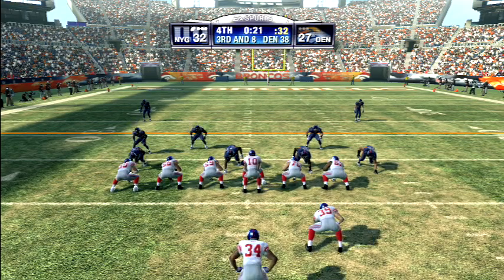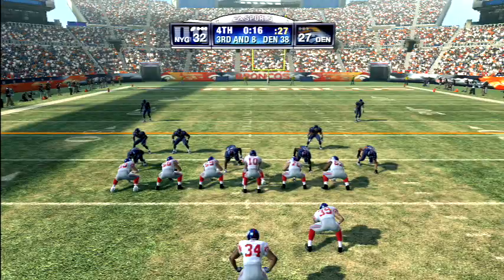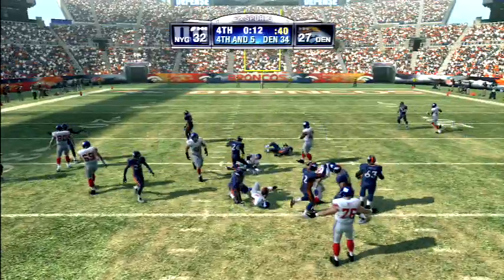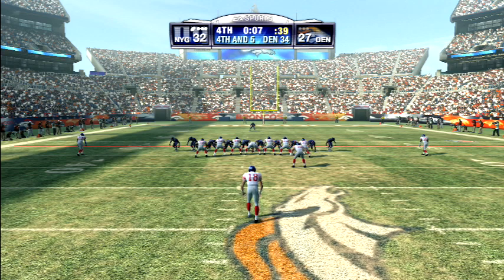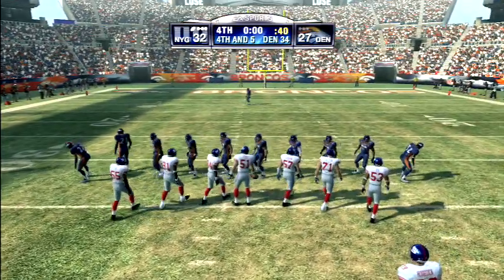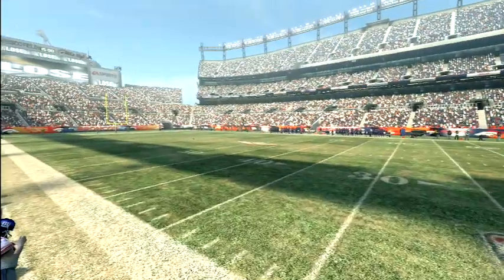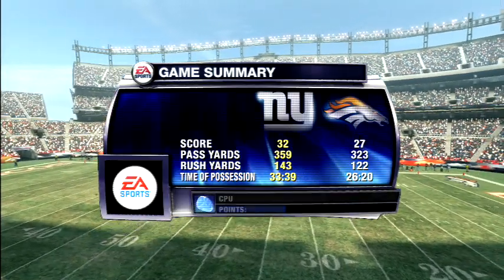Blue 45. Manning hands it off. He's tackled at the 34-yard line. Ward picks up about 4 yards on the play. The Eagles can pin them deep in their own territory with a good punt here. And this one's over. Our final score is the Giants 32, the Broncos 27.